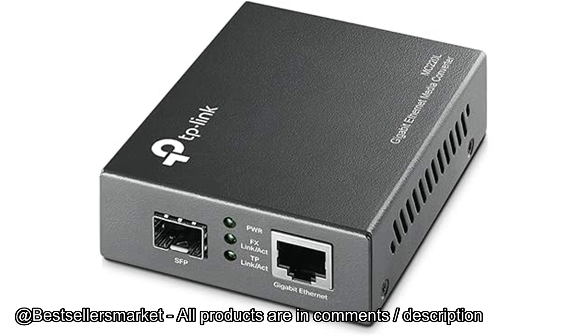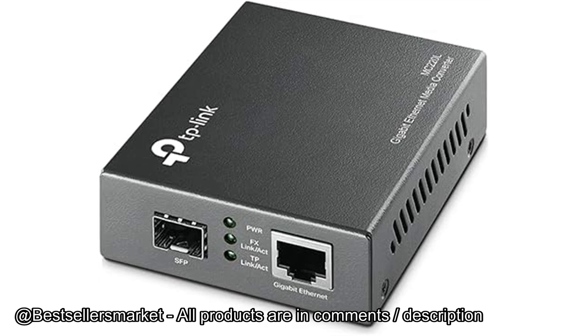So, without further ado, let's jump right in and explore the cutting-edge technology that's transforming how we connect, communicate, and conquer the digital world. Introducing number 5 on our list, the TP-Link MC220L Gigabit SFP to RJ-45 Fiber Media Converter. This little powerhouse is your gateway to seamless fiber to Ethernet conversion, and it's as versatile as it is reliable.